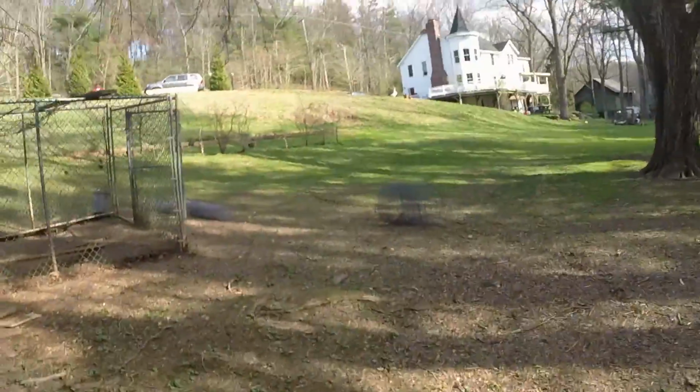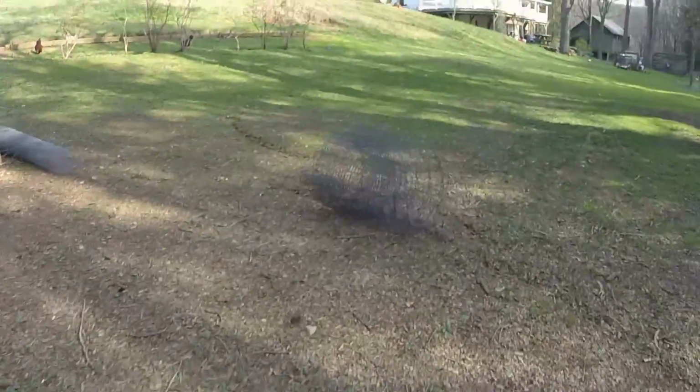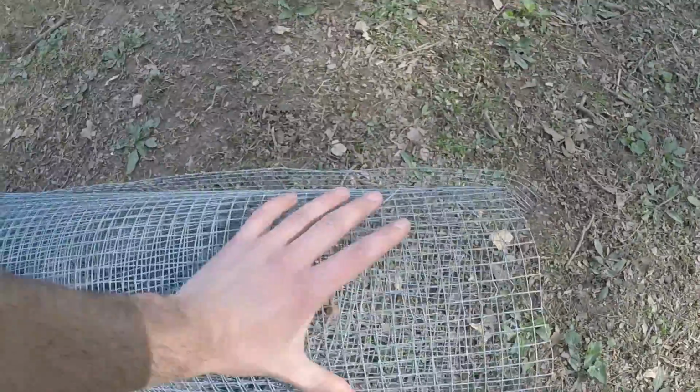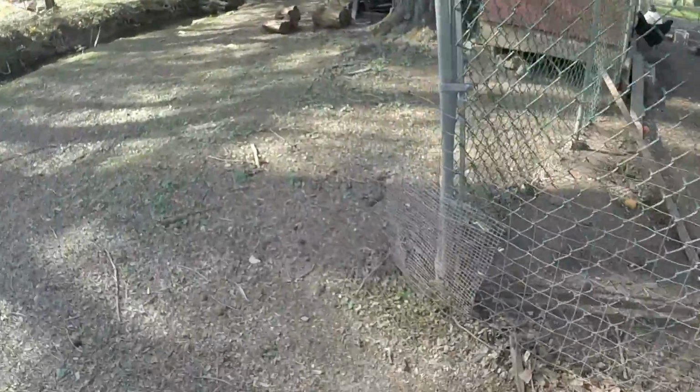So, tools you need. Fencing. Right here we have a roll of rabbit fencing, I believe, and it's called that because it has these real small holes at the bottom, and they get bigger towards the top because you don't have to worry about it jumping up there. And then we've got this real nice wire mesh, and that will definitely keep anything out. Right here we have some on the corner.